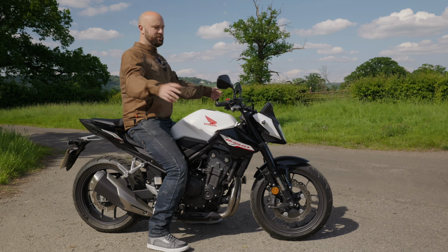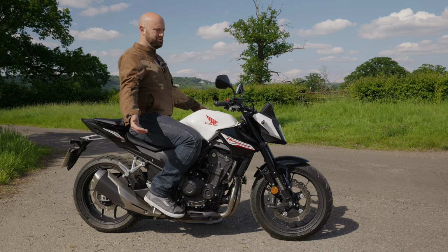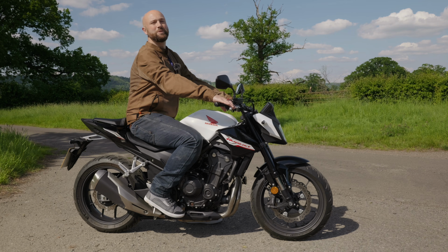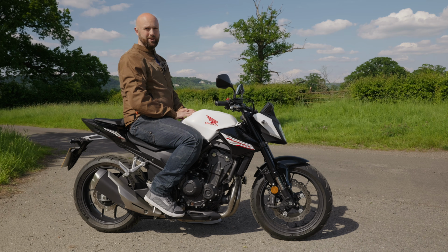But yeah, the riding position is very comfortable. It's very upright. The pegs aren't too high, aren't too low. They fall naturally under my hip. So I could sit on this all day if I wasn't going to get sunburnt and turn into basically a shaved lobster in the sun. The mirrors are nice and big as well.